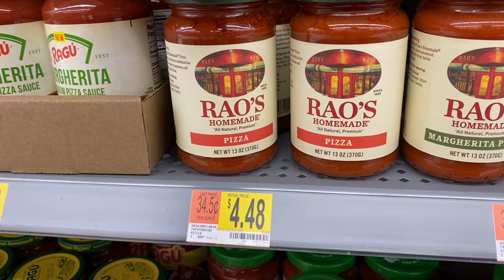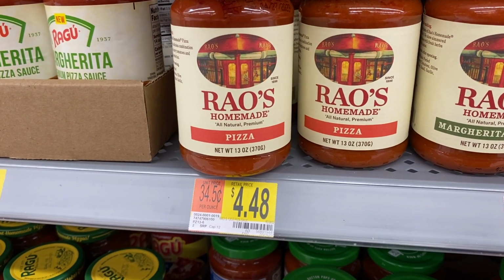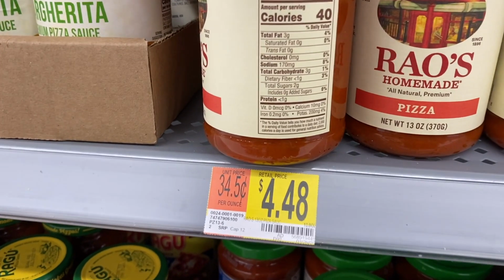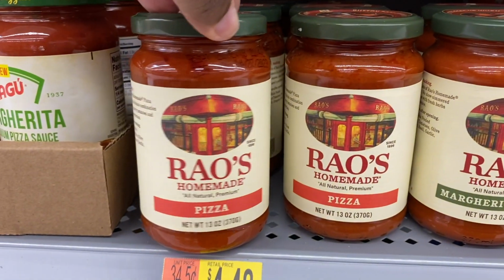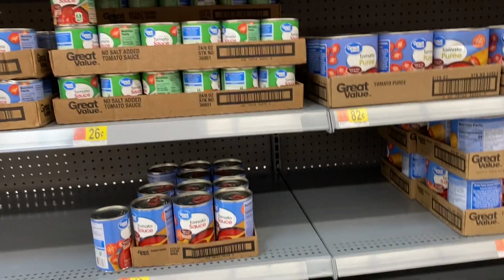Just for a price comparison, let me show you the Rao's that everybody goes crazy over, because this is like the popular keto brand. Everybody claims this as the keto tomato sauce, right, for your pizza. It has the same amount of carbs. You see that there? And it's $4.48. Meanwhile, that's $1. So if you bougie, go ahead, go off, sis, go off.